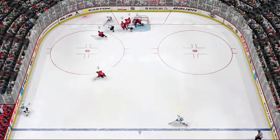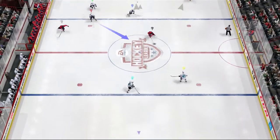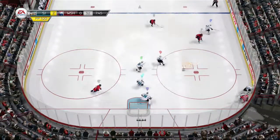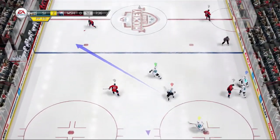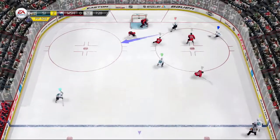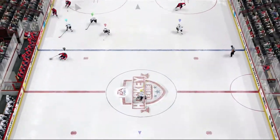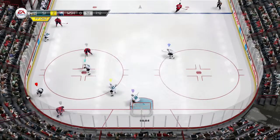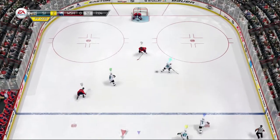Oh, there's a shot in goal scoring area. Save with a blocker. Left him in his wake. Some more. Good play with a stick. Can't believe he missed that. What a scoring chance. Pass up the wing. Wobble. Good play to move that puck up the wing side. And they're into the zone.